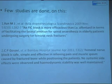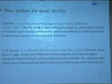And C. P. Gosavi from Bombay Hospital in April 2011 did a study on 40 patients using femoral nerve block. He found that femoral nerve block is safe, simple and effective in relieving pain and muscle spasm caused by the fractured bone while positioning the patient. No systemic side effects were observed and hemodynamic stability was well maintained.